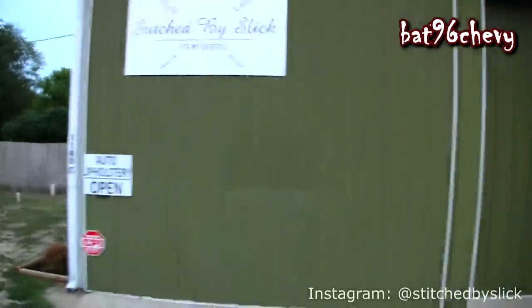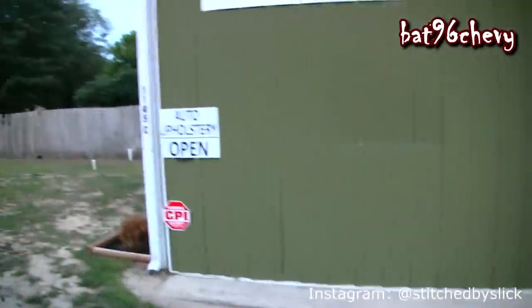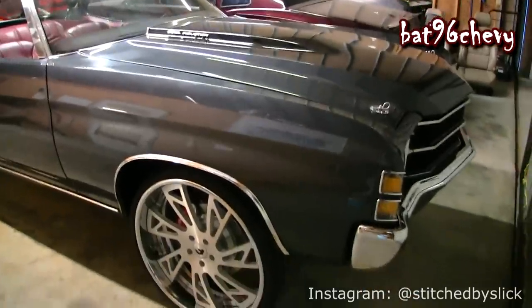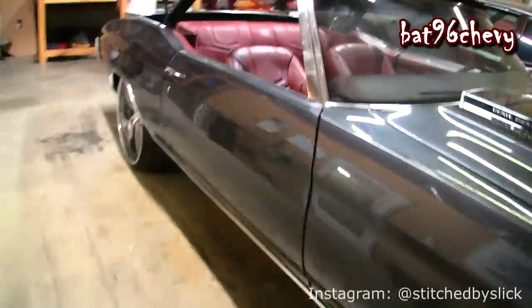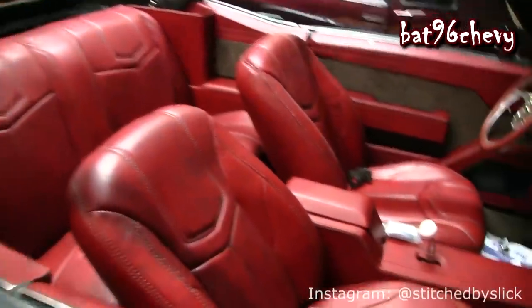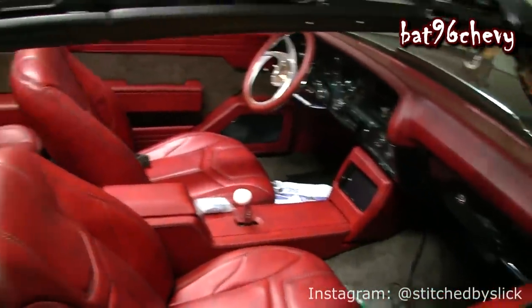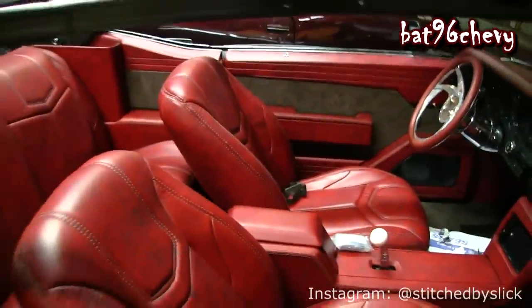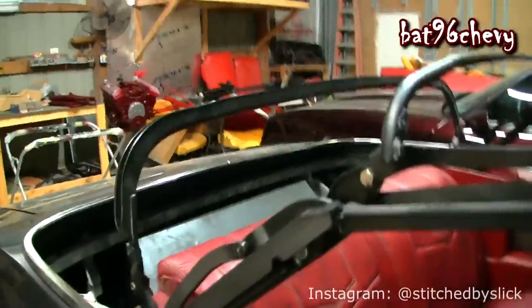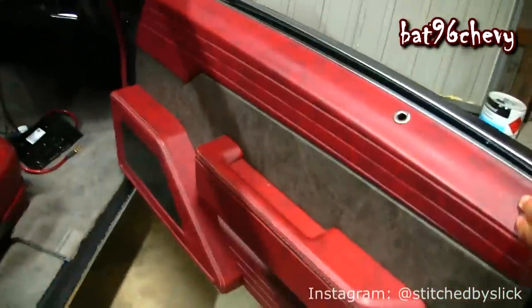But got little projects in here, man. I'ma go ahead, let's check them out. Yeah, man, I'm inside here working on the Chevelle. Wrapped up the seats. Console. Kind of wrapped up for them. Now you gotta do the top on it. Got it wrapped up.